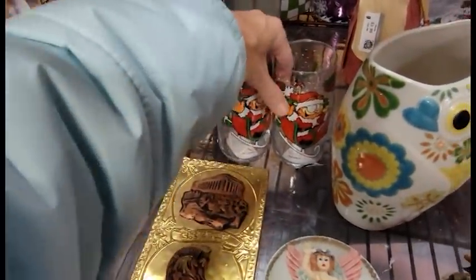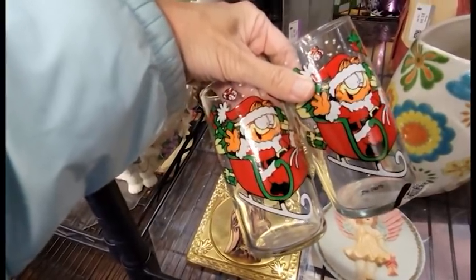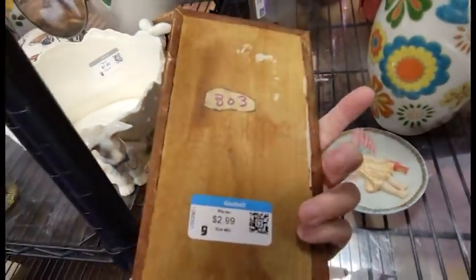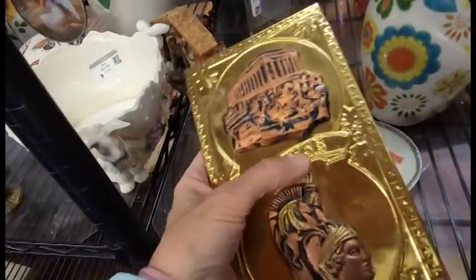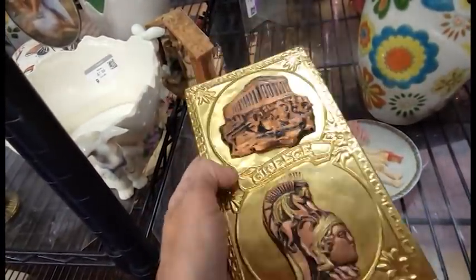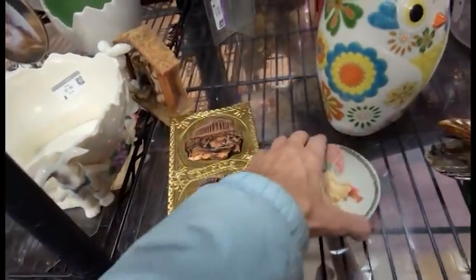I like these, and I think somebody in my live sale will like these. So I'm gonna pick these up. What do we got? This thing here, it's that thin tin wrapped over wood. It's kind of cool.